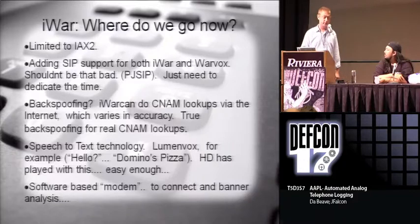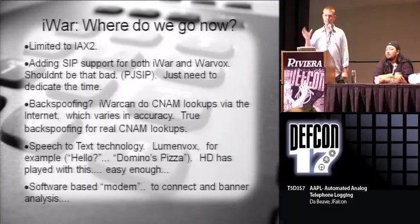One thing that HD was doing as well is there's a piece of software called LumenVox, which is a speech-to-text recognition system. I was hoping to have that code based in IWAR, but I didn't have the time to do it. But then you can do things where you don't even have to really listen anymore. It can tell you what the person said, like, hello, this is such and such law firm or whatever. And another nice thing would be to add in a software-based modem, basically a modem written in software. So when it does tone detection, it'll actually flip a little switch in the code and connect up to the carrier so it can identify banners and stuff like that. But we aren't quite there yet.